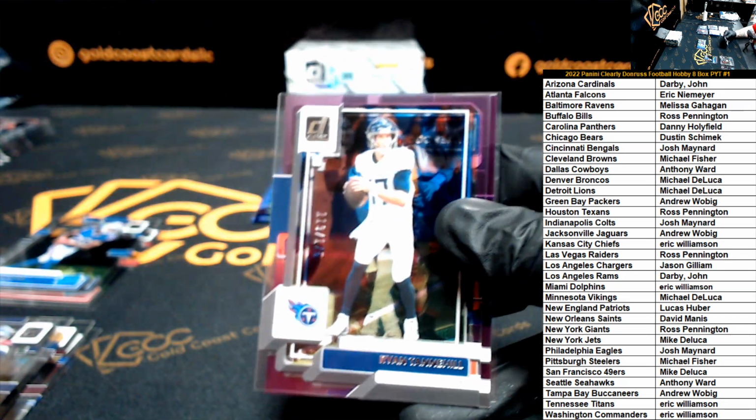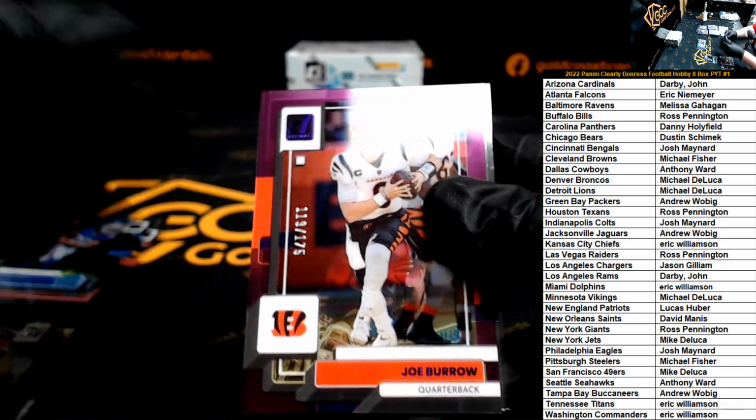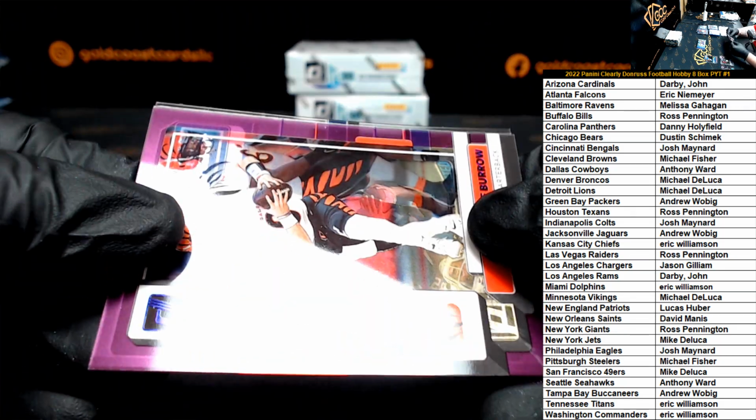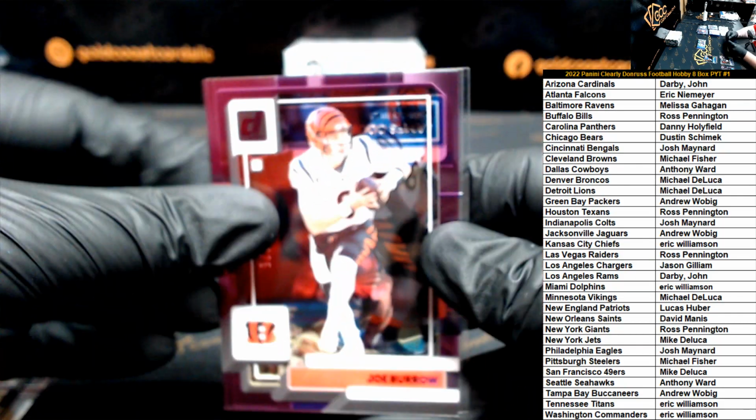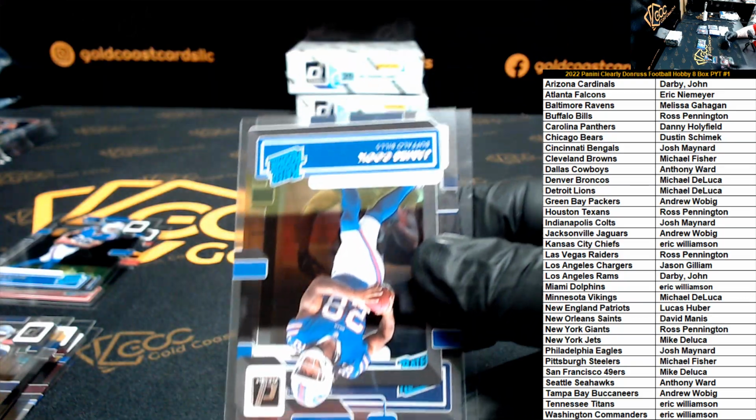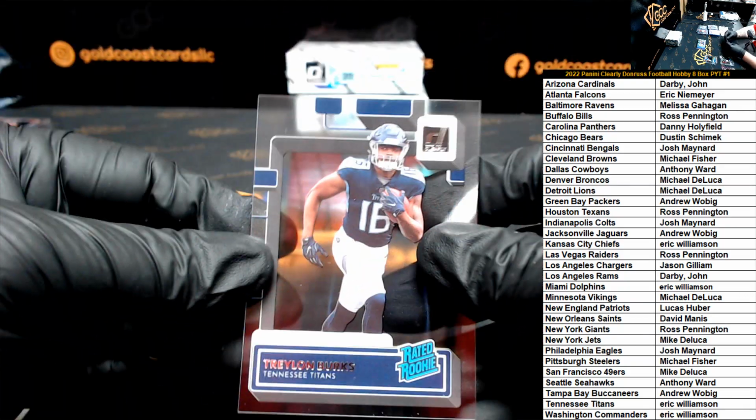Geno Smith, Tannehill, got a Joe Burrow /175. It's 119 of 175, Joe Burrow. James Cook, and a Treylon Burks.